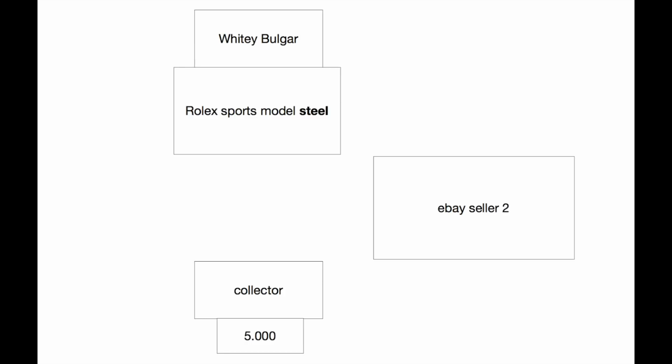The Rolex is still with Whitey. The collector got back his 5,000 euros, and eBay seller number 2 is, well, done for. He was the target of all this, now he's the victim, and our collector is the partner in crime together with Whitey. And this without willing, of course. Frightening method, right? Frightening method near to perfection. Only at the end you can say, who's the victim here? And then it's too late, maybe.